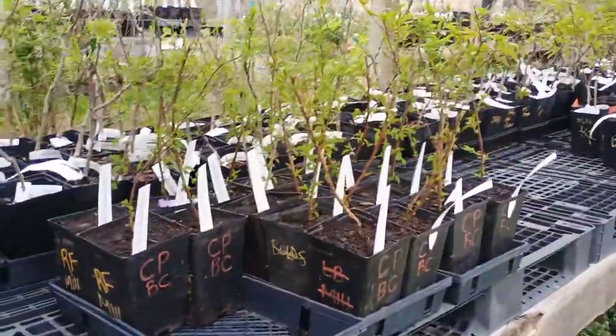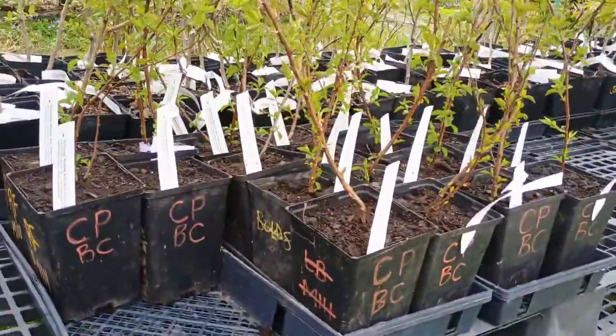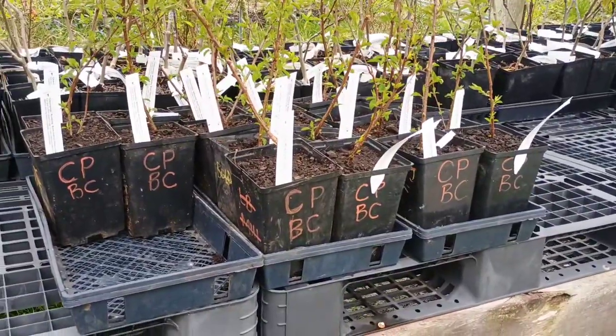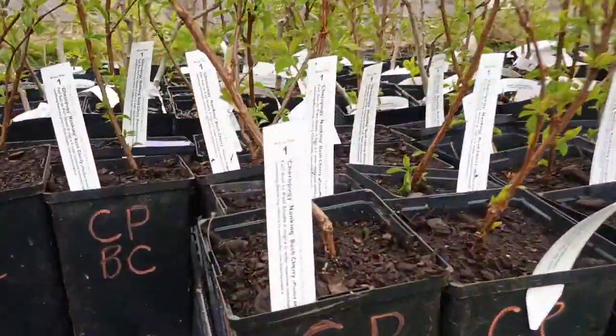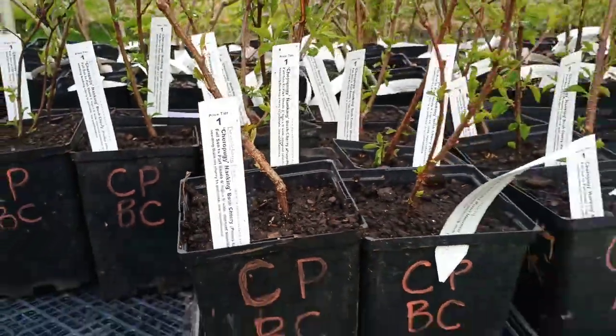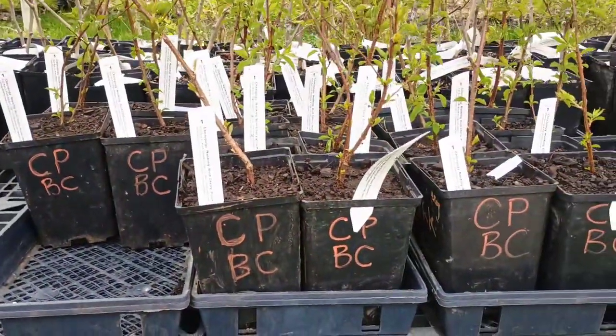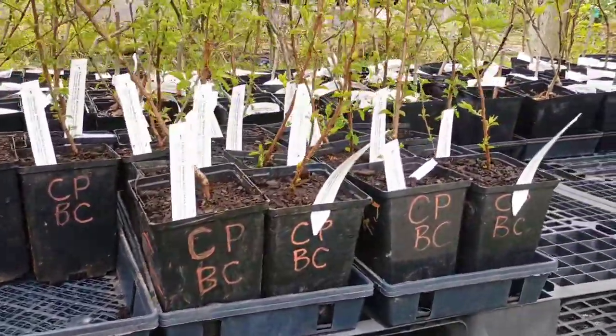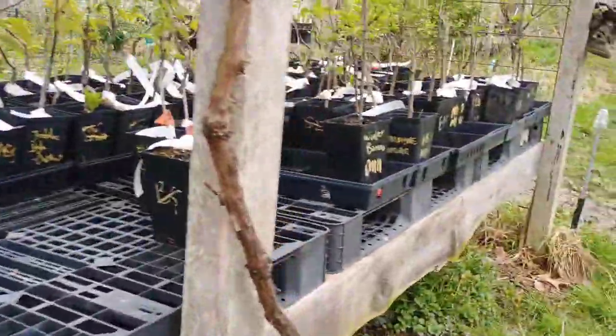Here are the bush cherries, the Nanking bush cherries that will be ready to go by next week. This is a new variety for us, Cherokee. We've mostly just had the seedling Nanking bush cherry. This one is a selected variety.